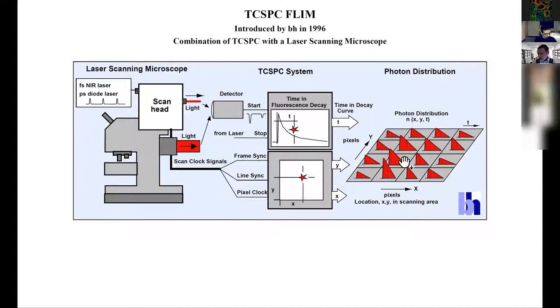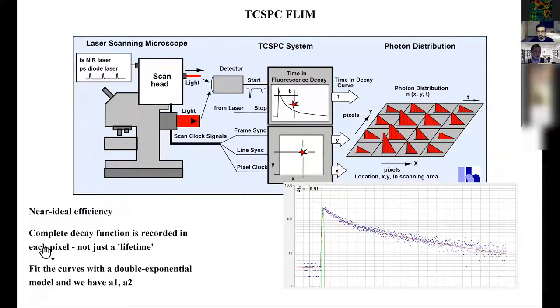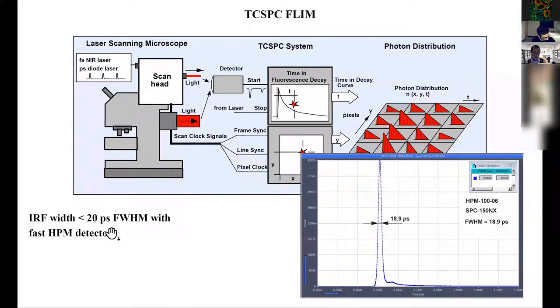The advantage is we have near ideal efficiency. All the photons which are seen by the detector end up in the result. The complete decay function is recorded at high accuracy, not just in every pixel, not just the lifetime. And we have a beautiful time resolution. The instrument response, which for our devices with our fastest detectors is less than 20 picoseconds.